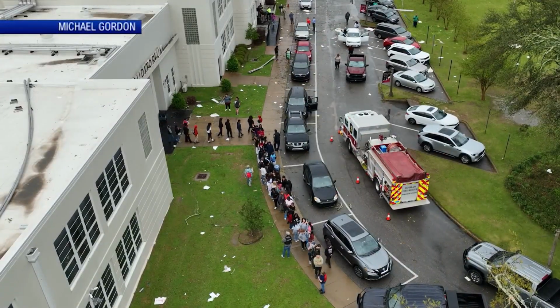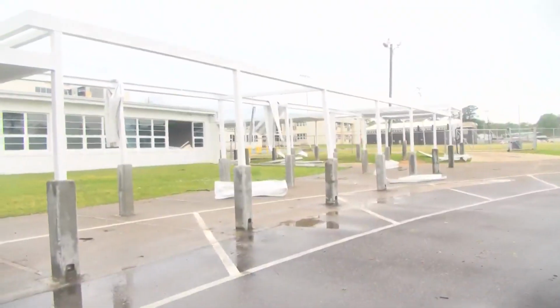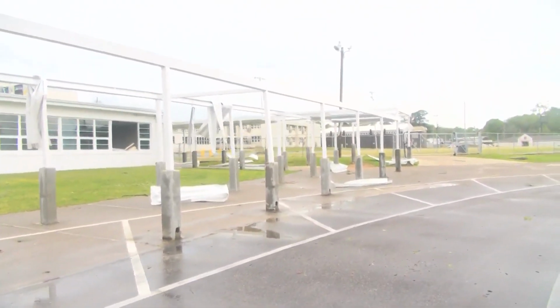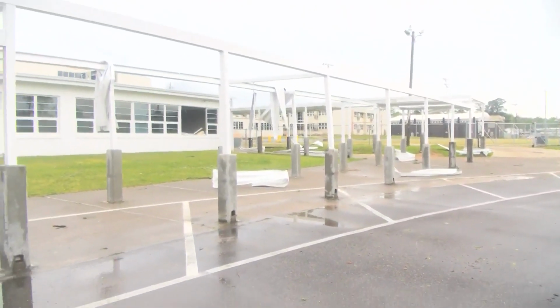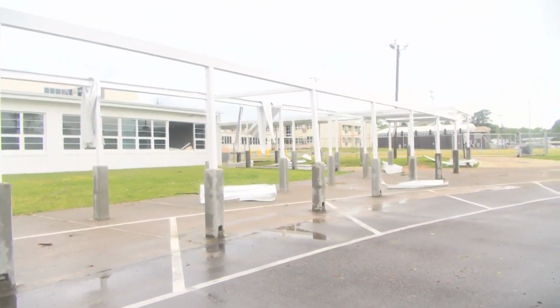Like, I know I've been in a couple when I was in the Birmingham area in schools, and it was the same kind of thing where you might be going to lunch and they say, hey, get in this classroom and get safe. So definitely a lot to take in there.